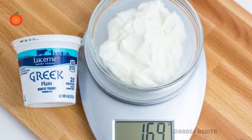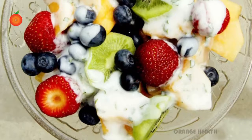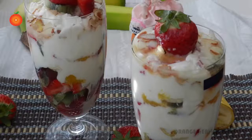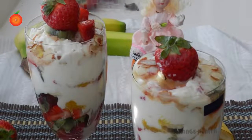Greek yogurt. Unsweetened yogurt is a perfectly healthful and easy breakfast for people with diabetes. Greek yogurt mixed with fruit is another good way to start your morning. Greek yogurt has more protein and fewer carbs than traditional yogurt.